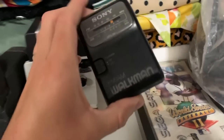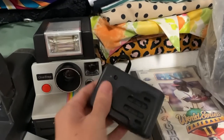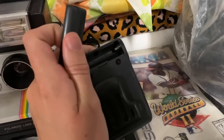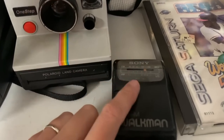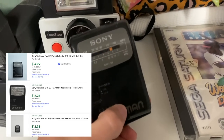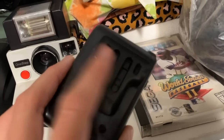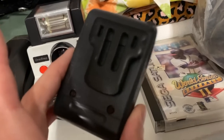I also picked up this little Sony radio Walkman. I just thought it was really cool, and the battery compartment is really, really clean as well, which definitely matters with these vintage electronic items. I don't know how much this is worth or if it's worth anything at all, but I just kind of threw it in my pile. And it does still have the belt clip on the back as well, which so often these do get broken off over time, so that's always a bonus.